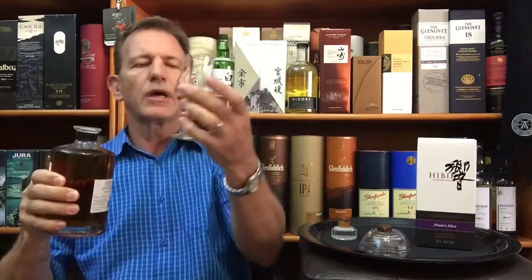All of the Hibiki expressions from Beam Suntory are Japanese blends. The first one ever to be released was the 17-year-old, released in 1989, which is almost 20 years ago. And then after that one followed the 12-year-old. So they started with a 17-year-old and then 12, 21 and 30, and of course the no-age expressions such as this one. The Hibiki range of blends from Suntory is the most award-winning Japanese blend brand out there. So they have made quite a statement for the last 30 years.